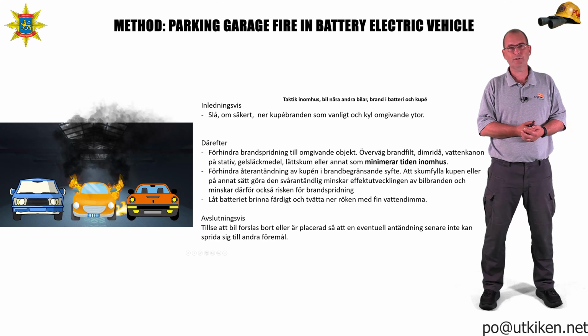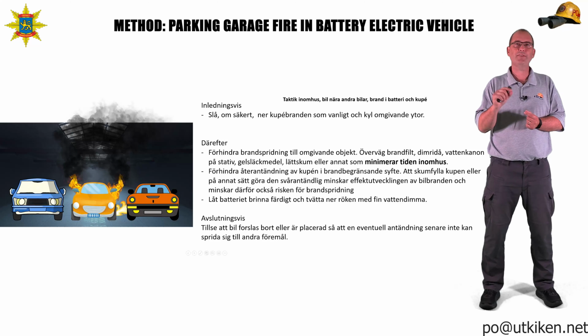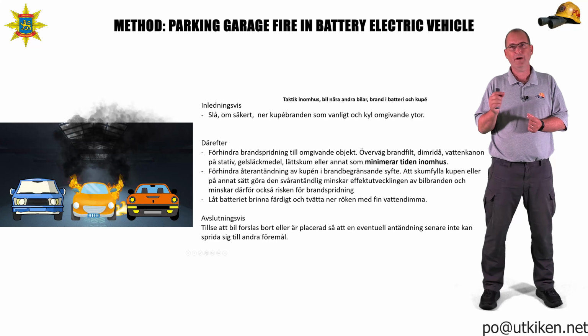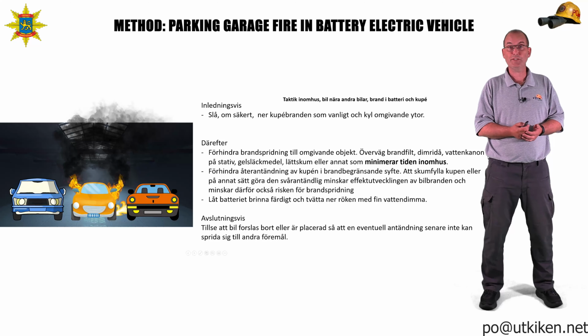During this time you can wash the smoke, maybe. I don't have the figures for that, but there is an assumption here that by using fine water fog we could get some of the toxic things out of the smoke. But there is also no science behind that as I speak now. And finally get that vehicle away, but let the battery burn to the end. That's one option.